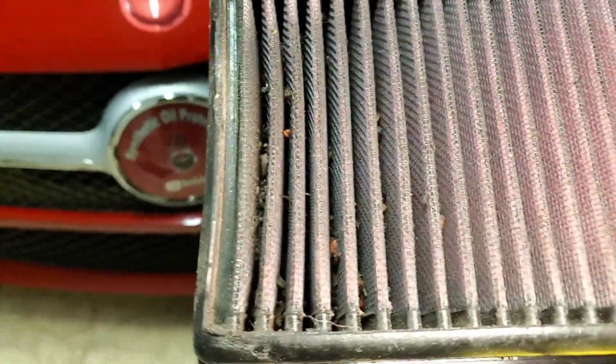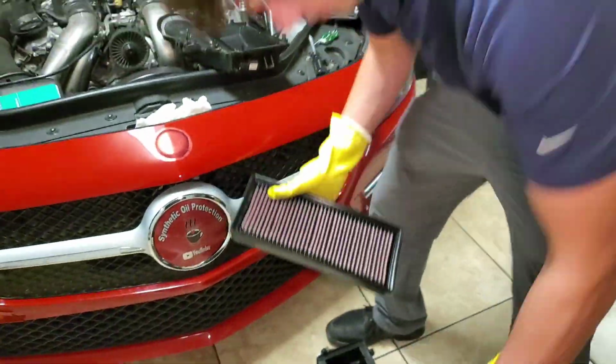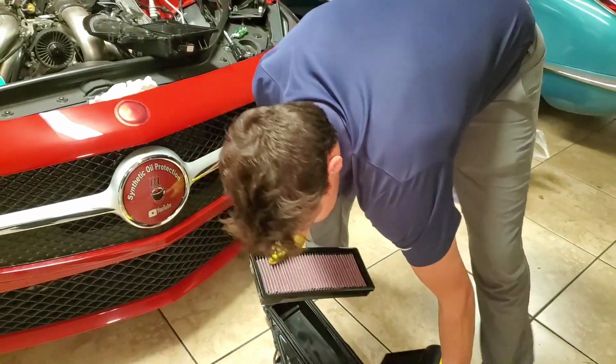Take a look inside. Here's the filter. And this is in 10,000 miles. So here we go. We're going to give her a drop. Let's take a look. Here we go.